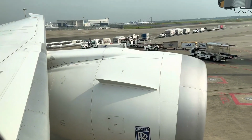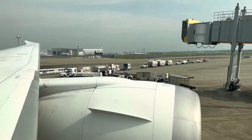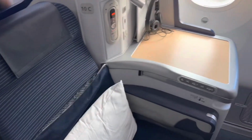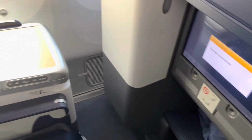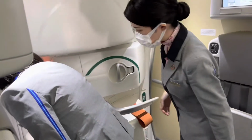There it is. It is great to finally be in Tokyo Narita after quite a bit of time, I guess. I will say it was a good flight, a solid flight if you will, and I will miss 10C right here. In any case though, it is time for us to head out soon, and I was lucky enough to catch footage of the flight attendants opening the door here.